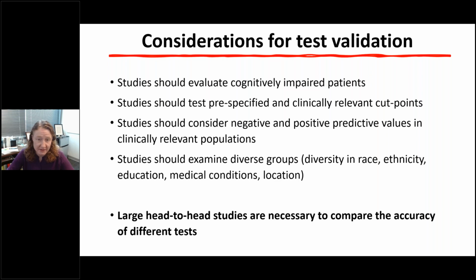So first, the studies really should evaluate cognitively impaired patients. That's who we're using these tests on. They should test pre-specified and clinically relevant cut points. They should consider negative and positive predictive values in clinical populations. And ideally, these studies should examine diverse groups, and that's diversity in terms of race, ethnicity, education, medical conditions, location, and other factors.